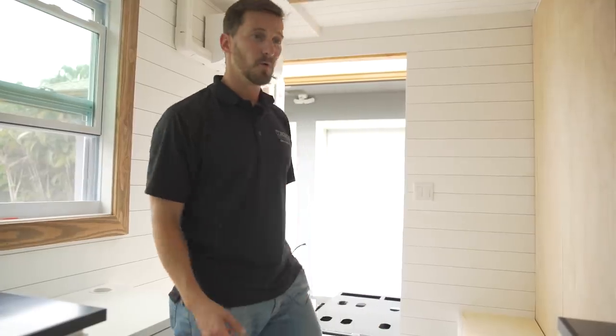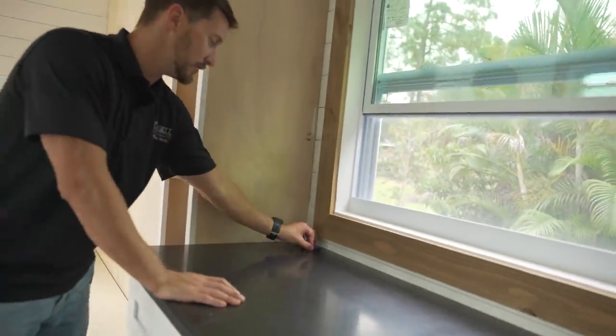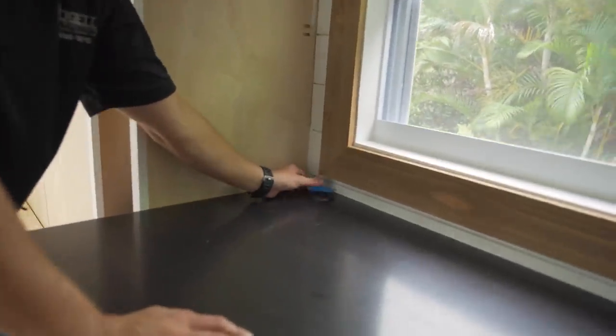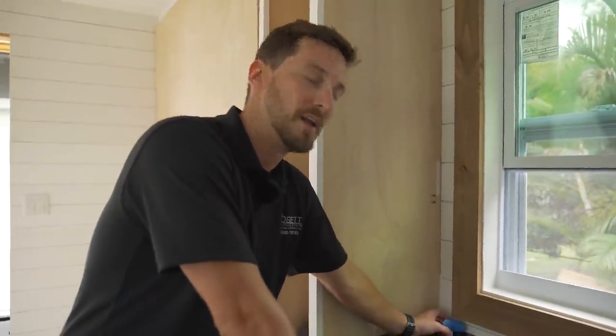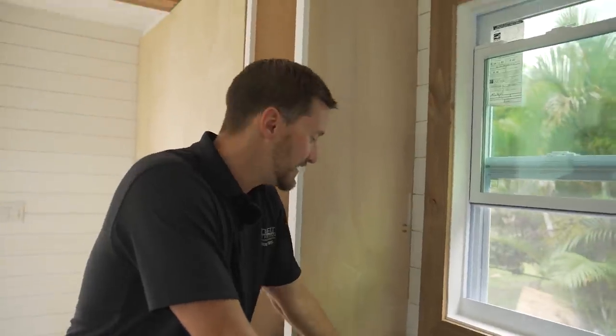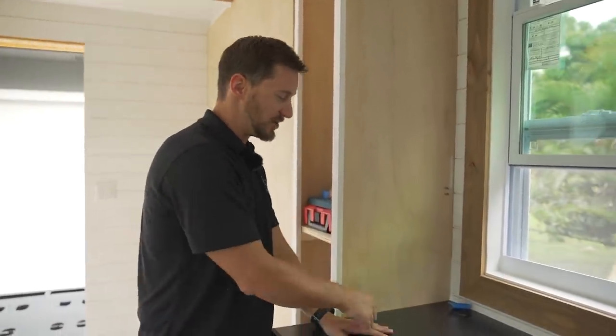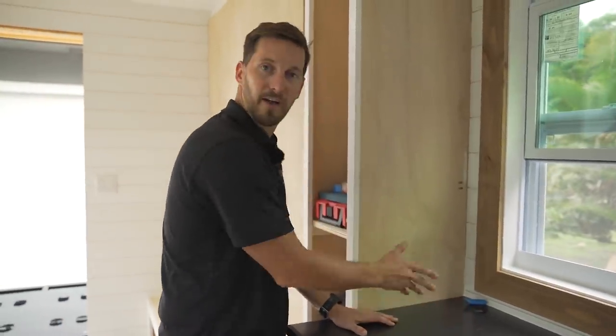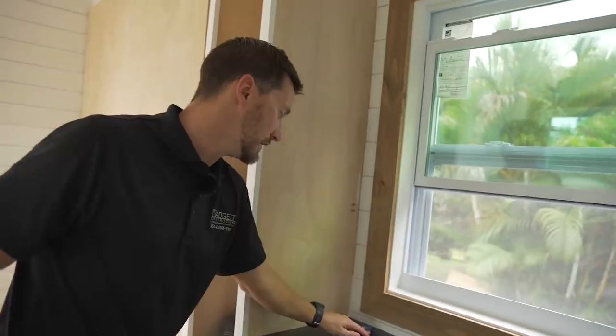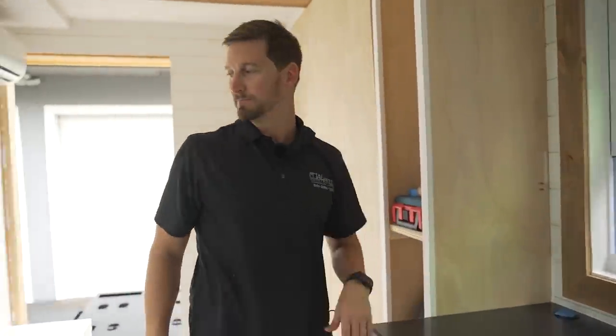So we've got a little couple, oh, this is a cool little gadget we threw in here too. So this is a USB and 120 volt outlet here. So you've got a nice little station here that if you wanted to plug something in, you can charge your phone here and have all that kind of stuff here too, which was pretty cool. So that's a little pop-up outlet.